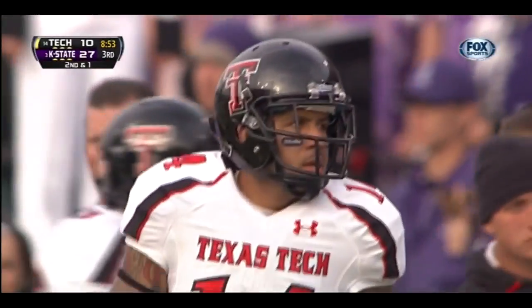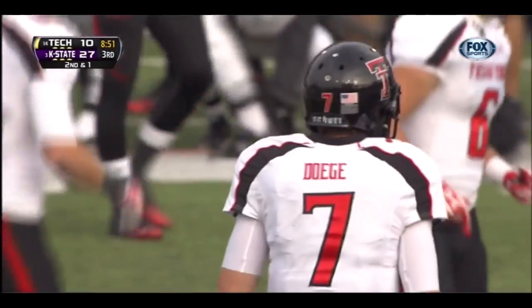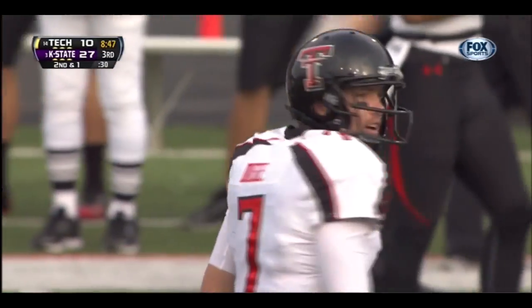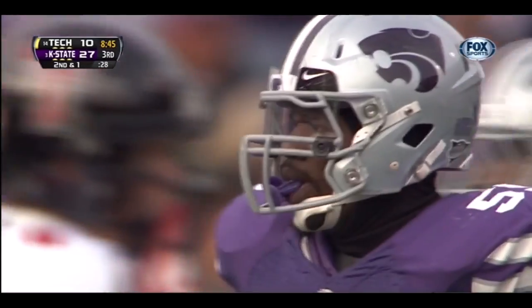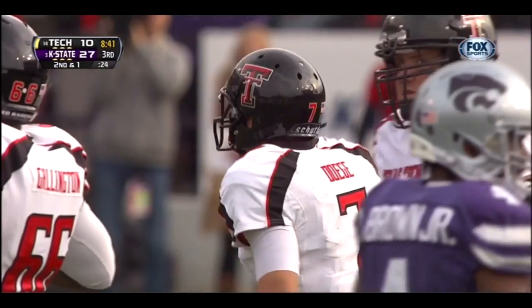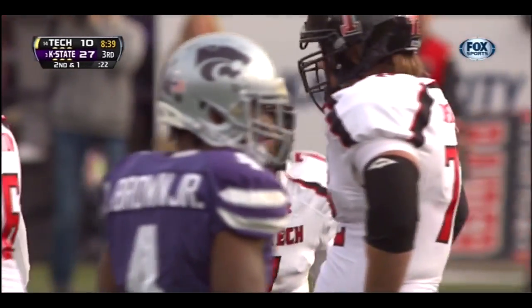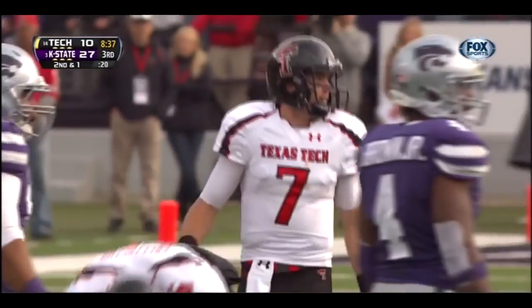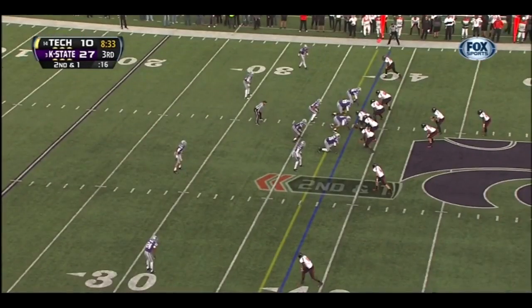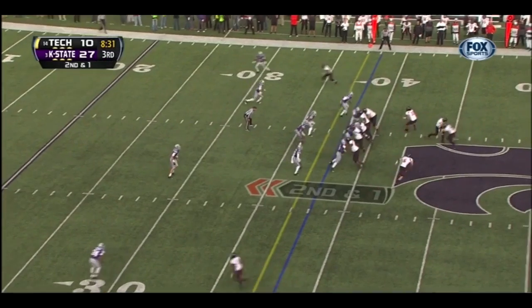Now Doege and this Texas Tech offense moving the ball quickly up and down the field. Doesn't this drive look like the first 2 drives of the game for Texas Tech? Yes. The way they're moving the ball again, get their pace back. Remember, they're missing one of their key receivers today, and Jace Amaro, their big-time tight end, missing his 2nd straight game with injured ribs. Second down and 1 at the 38.